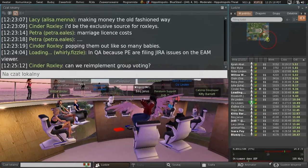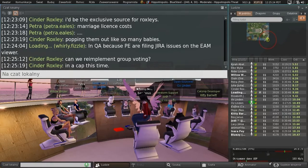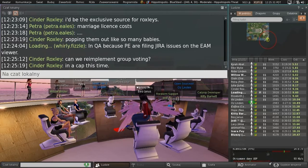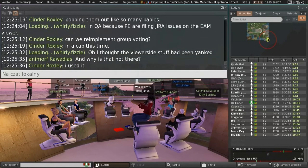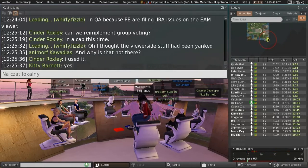Actually, group voting is still there. It's just ending the votes that's not there. I don't know. Is that a feature people actually think was worth something? As far as I know, it's never worked right in the whole time I've been here.